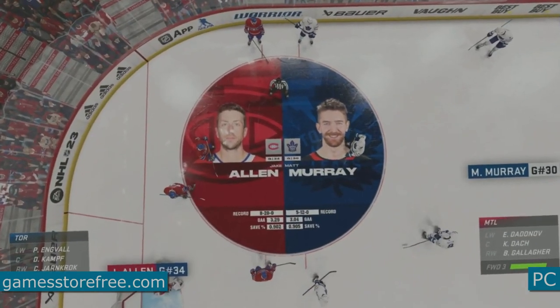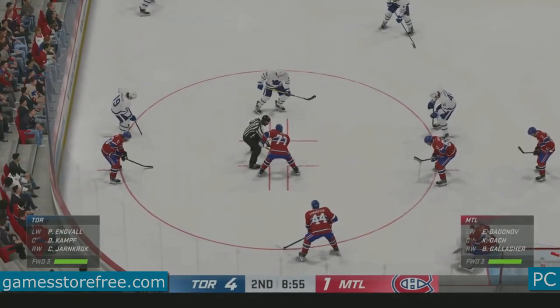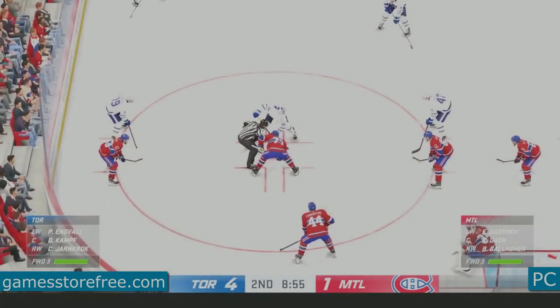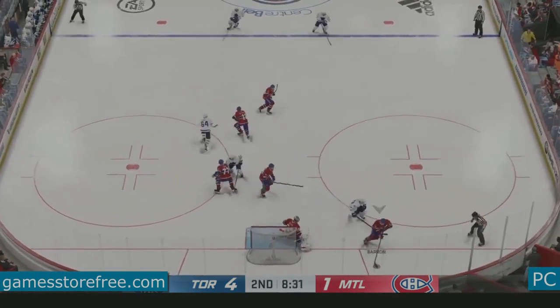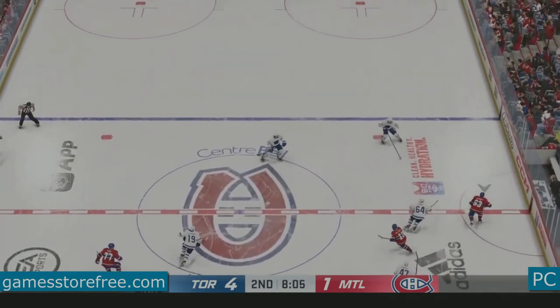More than half the frame has been played here. The Leafs just recently adding to their lead. They're now up by three. Toronto's won the draw and they'll go to work. Oh, what a stuff with the pad by Allen. Up along the wing.